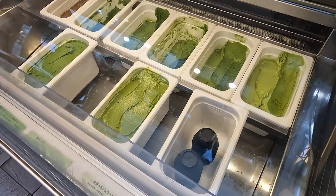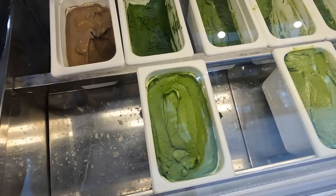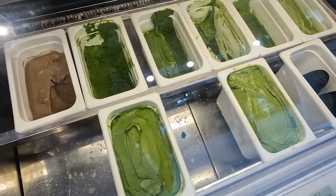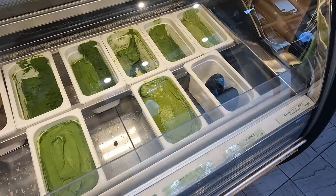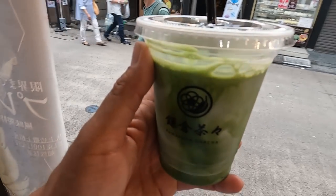They also have some soft serve or ice cream here. They also have ice cream here, matcha ice cream. Different levels. Hojicha ice cream. Very similar to that tea shop I know in Shizuoka. Very similar. Okay, that's my matcha latte.